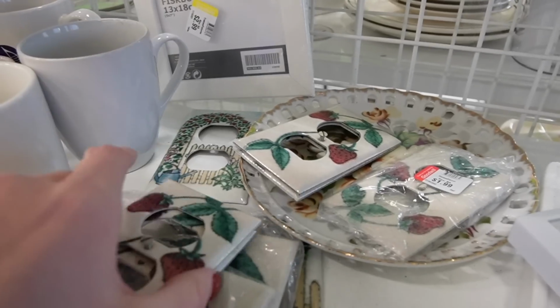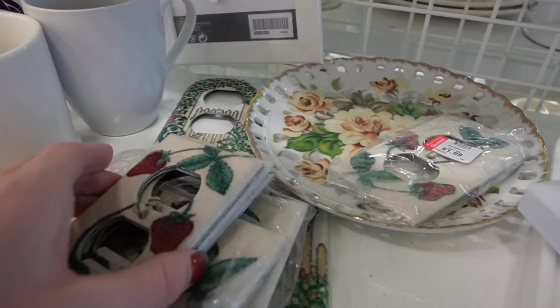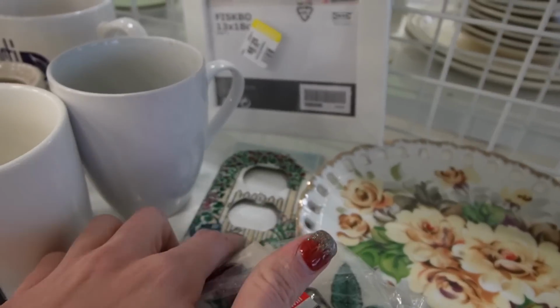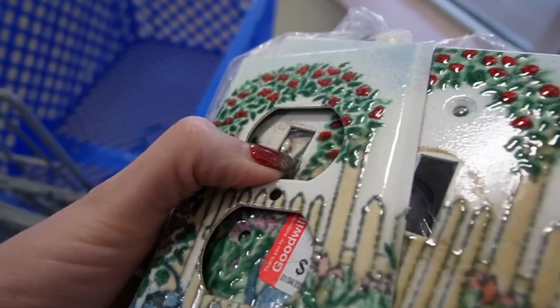Oh, look, there's more. Oh, wow, those are so cool. So I think we'll take those with us. Unfortunately, some of them are missing their screws, but that's easy enough to pick up at the hardware store. So, yeah, this one even has like a little garden door. I like those. There we go. We're going to buy all of them.